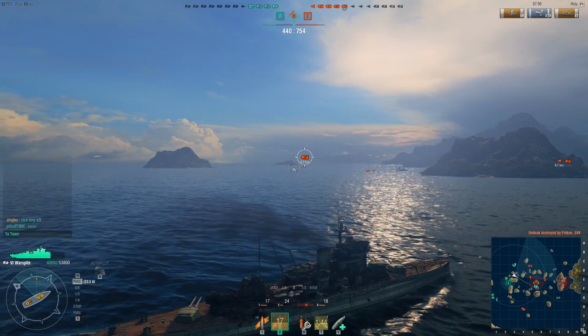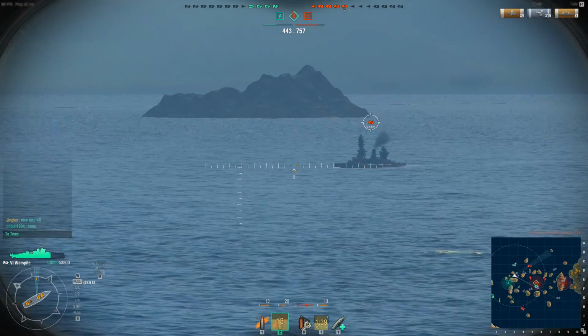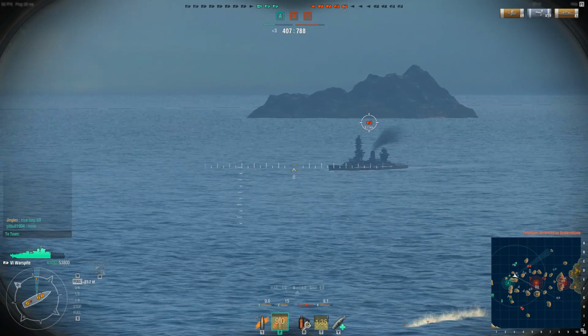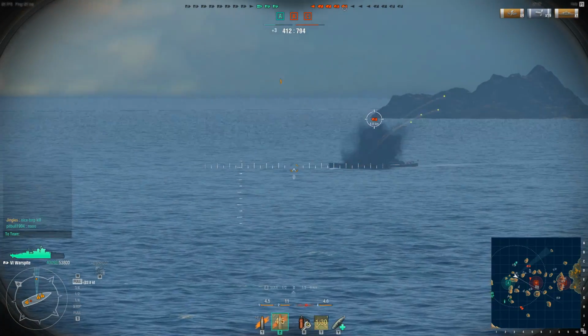We've just lost another two ships, by the way. There's only four of us left. But we are capping B. Now this is critical. Well, we were capping B. Now we're no longer capping B. Oh, great. Trying to get these guns reloaded. This is definitely aimed at me.